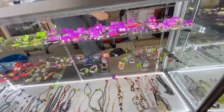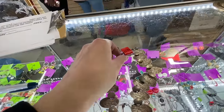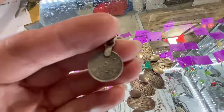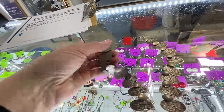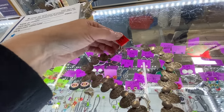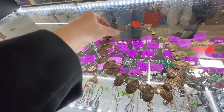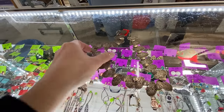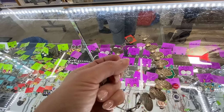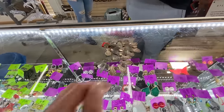I liked what was hanging from here. I thought that was good. Yeah, this is not your typical department store accessory. This might be the find of the day, actually. I've got a good feeling about this. All right, that is definitely a yes. It's also beautiful. Look at the back. This is a yes. Yes.